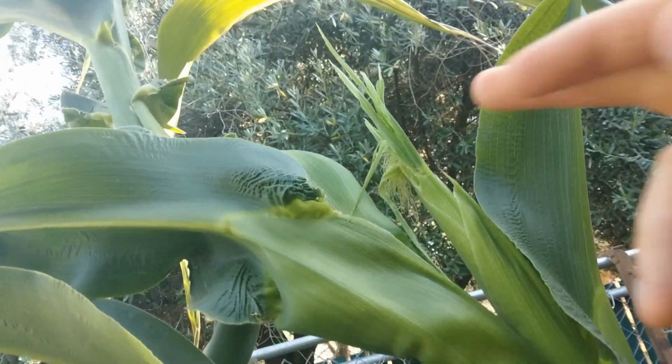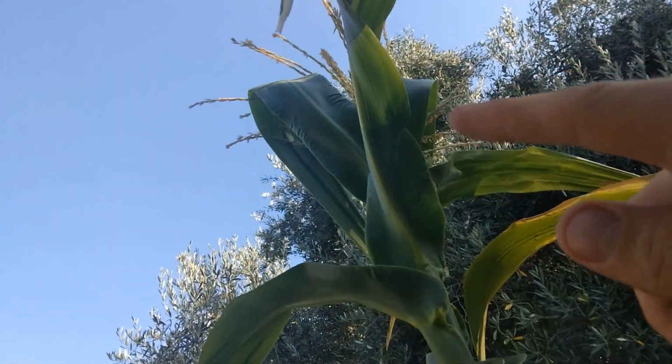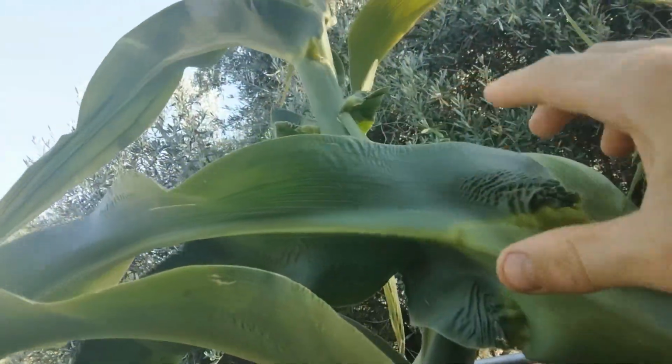Oh yeah, and this one's all crooked. Here's an ear. See, there's the tassel. It goes down here, and then it goes this way.